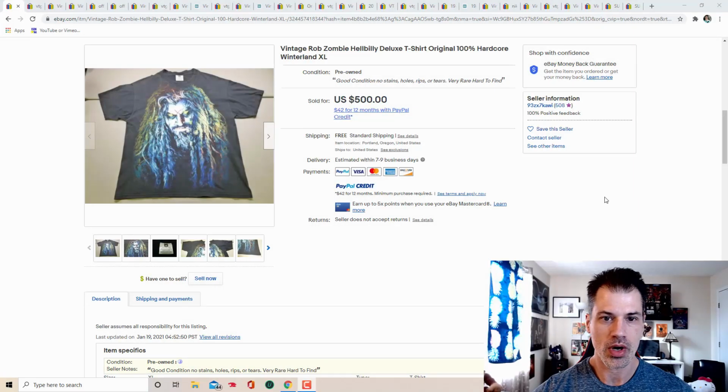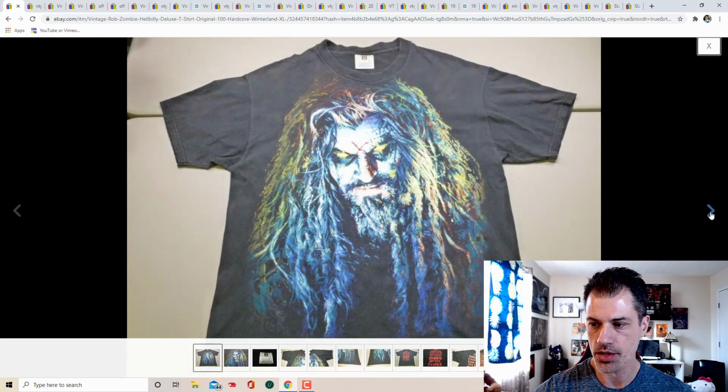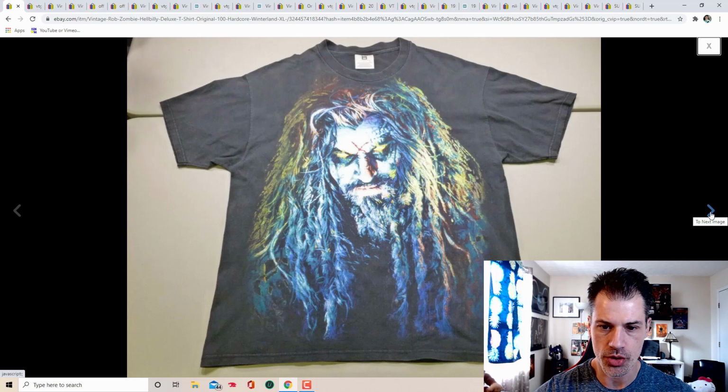All right, first one, looking at vintage Rob Zombie Hellbilly Deluxe with the Winterland tag, XL. This is going to fall between $400 and $500 if you find it. It's just his image only. There are other renditions of the shirt similar. We'll take a look at that in the next page or two. But when you get him just his image, $400 to $500.